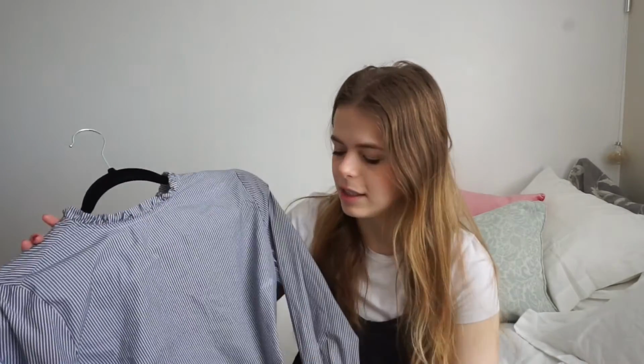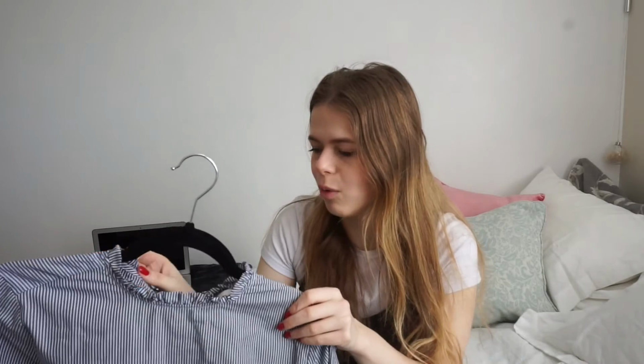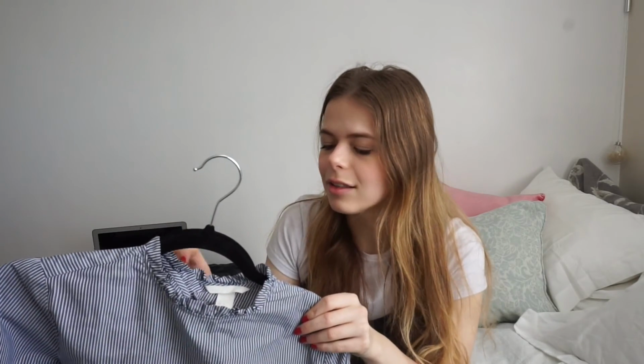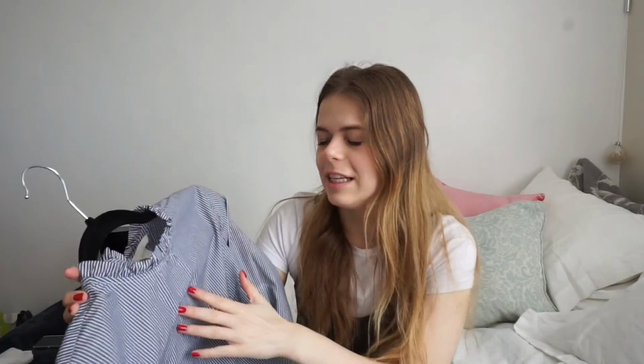Last proper clothing item I have is this beautiful blouse, again from H&M, and I saw this actually. I get sent H&M magazines each month, and I just love them more than I love most fashion magazines. I have worn this to school, I wore this to a meeting in London, loads of things, just really lovely. Lovely, lovely, lovely. Love it, going to wear it loads. Beautiful.